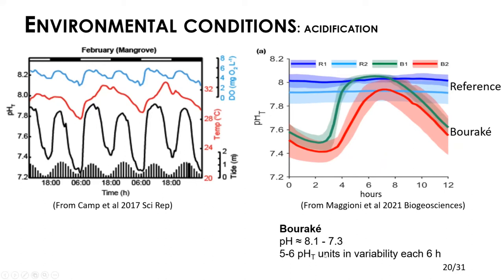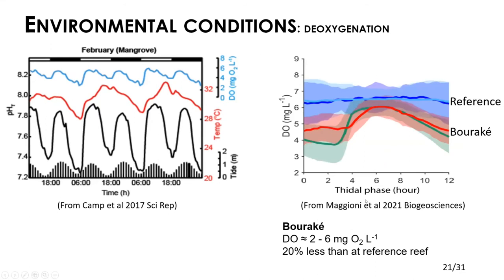But the most important thing is that the corals and the organisms there, every 6 hours, have to cope with a 0.5-0.6 pH unit change. That is huge, each day of the year. The same is true for the oxygen. The oxygen depends on the tide, lower at low tide, higher at high tide, but is always lower than the reference, 20% less than the reference site, and sometimes it goes very, very low.